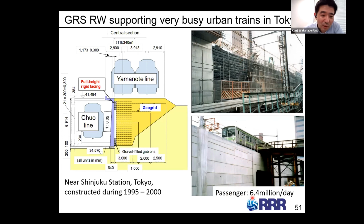Then what is important is that you can see the track center on the backfill is very close to the facing. It is only 1.5 meters or something, so it's very close. The reason why it becomes possible to construct in that way is that the facing is a rigid facing, very rigid, and it is connected to the geogrid.